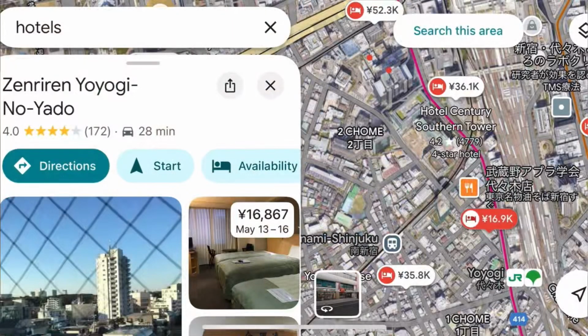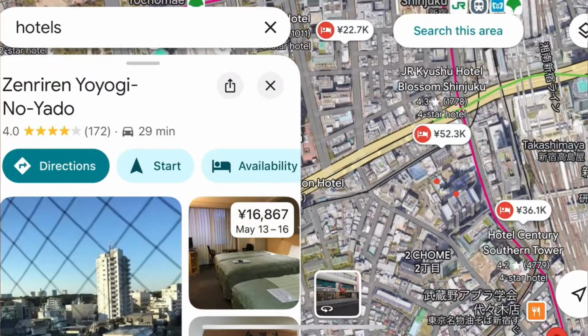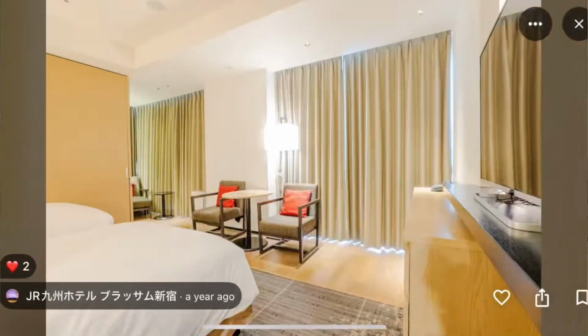Yeah, the chairs look like that. That's about $110 a night at the exchange rate now. I went into the JR Kyushu, which is an island, one of the 4 main islands, near Fukuoka. They have a hotel here.